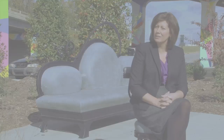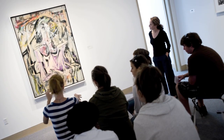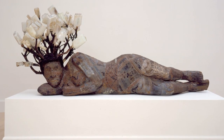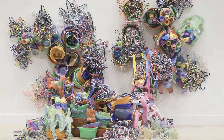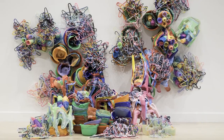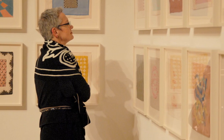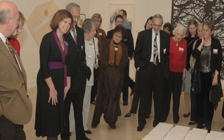I'm Xandra Eden, Curator of Exhibitions at the Weatherspoon Art Museum at the University of North Carolina at Greensboro. The Weatherspoon Art Museum has one of the foremost collections of American and contemporary art in the Southeast. It numbers almost 6,000 works, and we have a very active exhibition and public program schedule and draw audiences from many different parts of North Carolina and also across the U.S. and internationally.